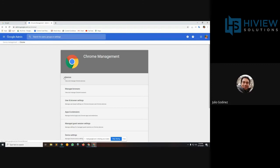And that's pretty much the overview of all the things that you can do in Chrome management. Of course, there are a lot more things that you can do, but for educational institutions or small or large businesses, I would say that this is a very good and useful option to migrate to or to enable if they already own a G Suite account.